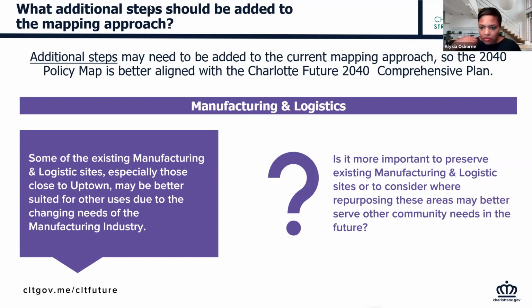All right, so it seems like we're 50-50 on the neutral and repurposing. That's good to know. I think a lot of it's naturally happened and the market's asking for it. So your input definitely confirms what we're seeing today and how we should accommodate that in the future. All right, we ready for the next one?